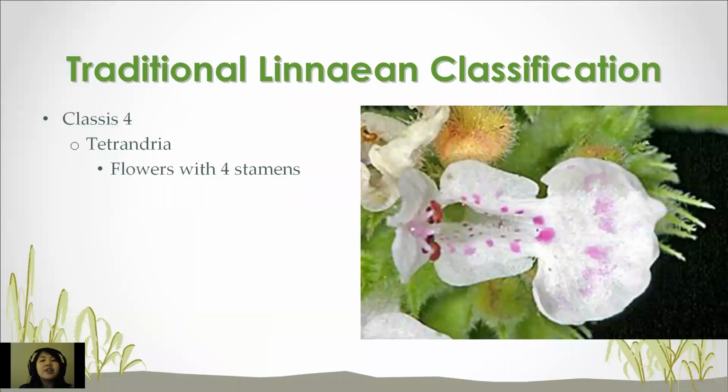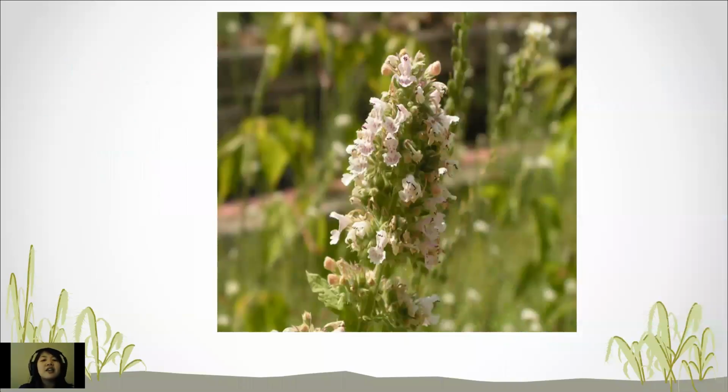Catnip also has some features that help us to distinguish it. First, the flower. They bloom from early July to late November annually. It belongs to class 4 of Tetrandria in the traditional linear classification. Each flower consists of 4 parallel hairless stamens with 2 long and 2 short. Flower colors are lavender, blue, white, pink, and spotted with tiny lavender-purple dots.